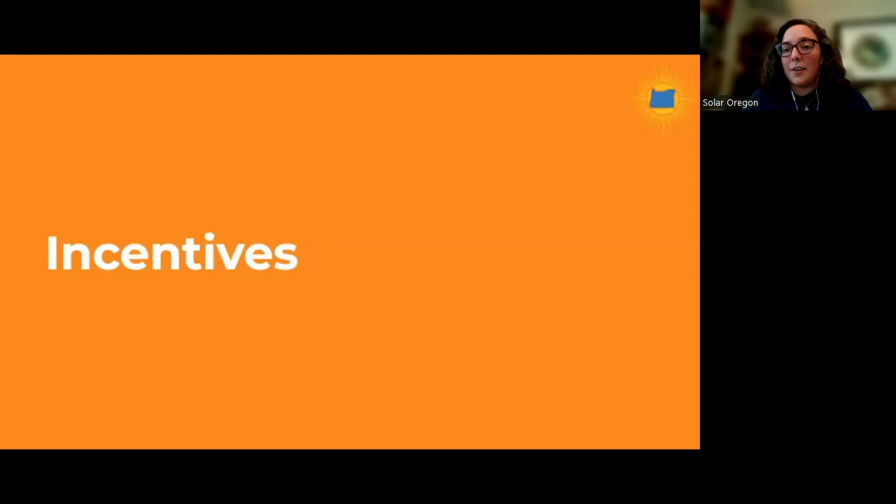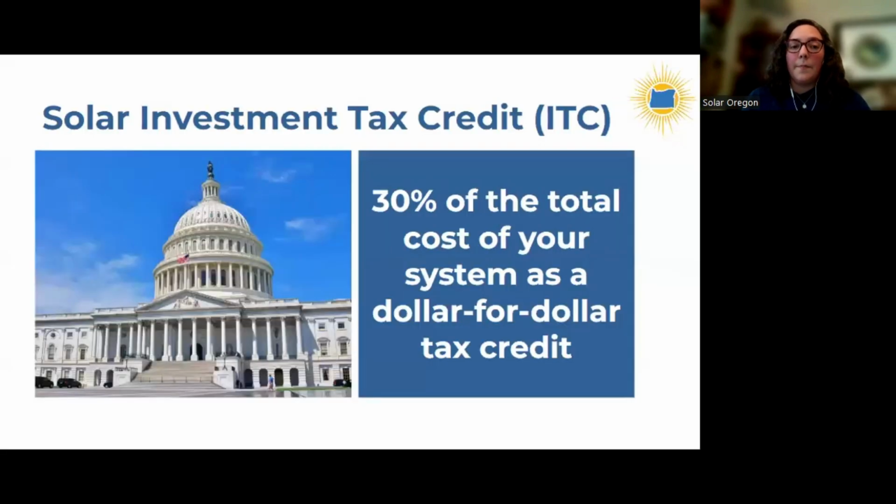Now we're going to jump right into the current incentives that are available here in our state for solar and battery storage. So the ITC is a dollar for dollar tax credit, meaning that you can reduce the taxes you owe by 30% of the cost of your solar and or battery storage installation. So this is an incentive that you don't receive immediately. You would apply for this incentive when you file your taxes, and you do have to have tax liability or owe taxes to claim this credit. Something that is helpful about this credit is you can claim it over a few years. So if you don't have enough tax liability to cover the whole credit in 1 year, you can apply it over a few years.